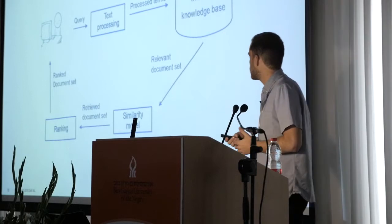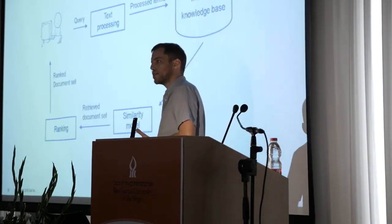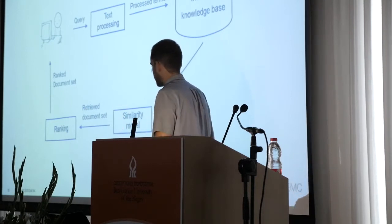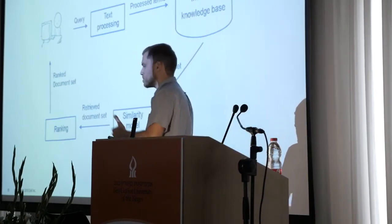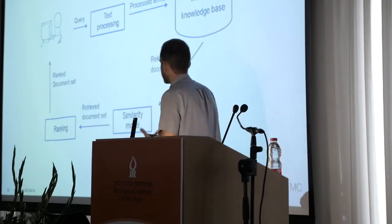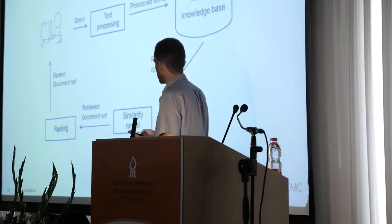After we conduct this text processing, we are left with a vector representation of the text. And when you have a vector representation, you can apply similarity measures like Euclidean, cosine similarity, Jaccard distance, and there are many other similarity measures. Afterwards, we can rank the objects or documents that are most similar to this query document and show those to the user.